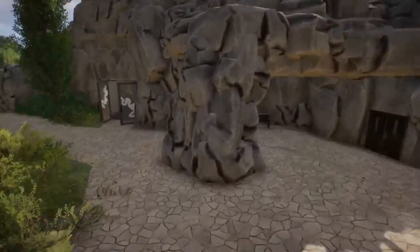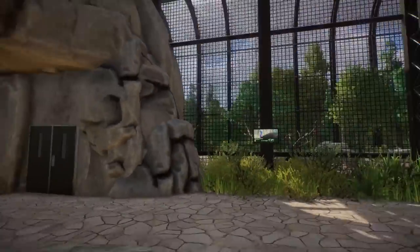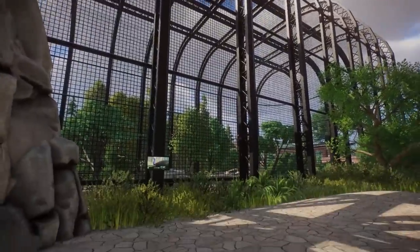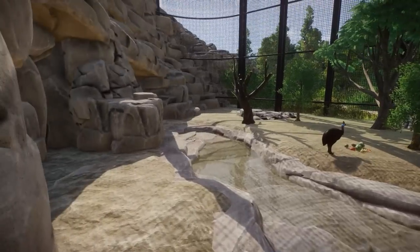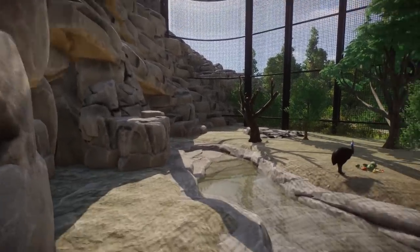I think this is like a little shade area for the guests. I guess they could need it. Oh my god, look at this aviary. I cannot say aviary. Thank you! Wow!